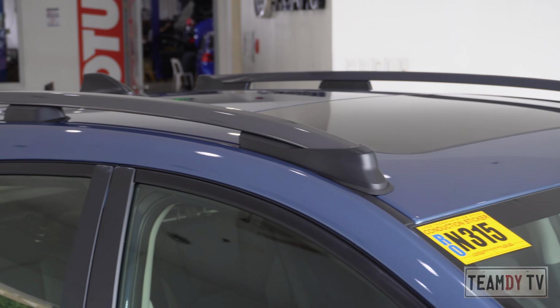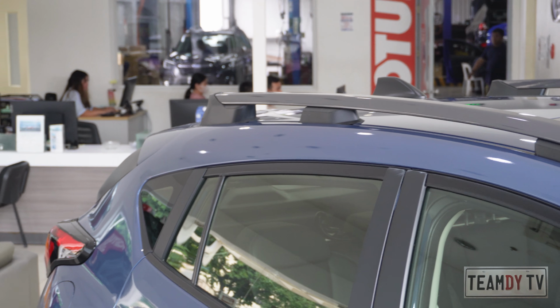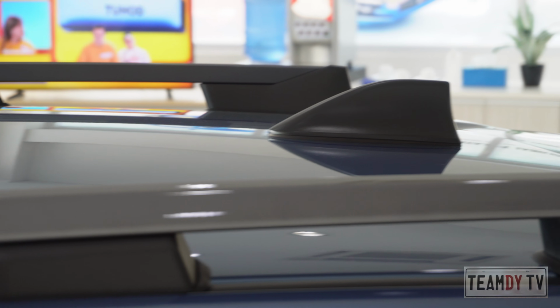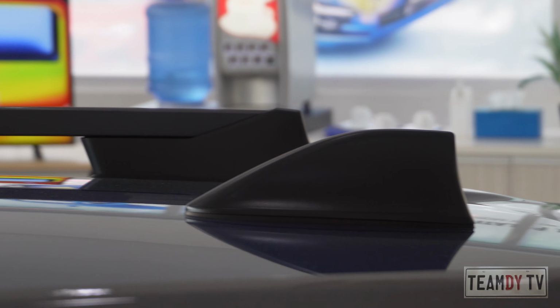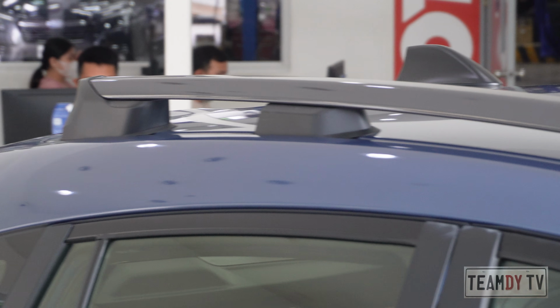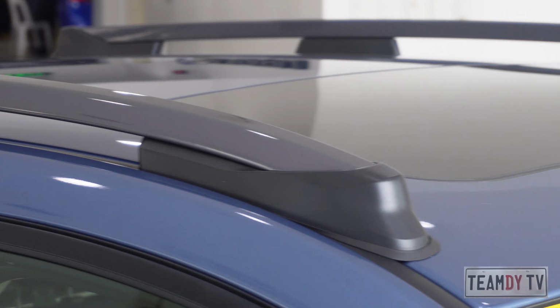On the roof of the 2023 CrossTrek is a pair of roof rails that I really find very useful, especially for people who love camping like me. You can easily install an aftermarket flat rack for extra space for your camping gears. Then there's the low-profile shark fin antenna that will not interfere when you install a rack. And last but not the least, of course, the sunroof that is becoming a norm nowadays for the Philippine market.